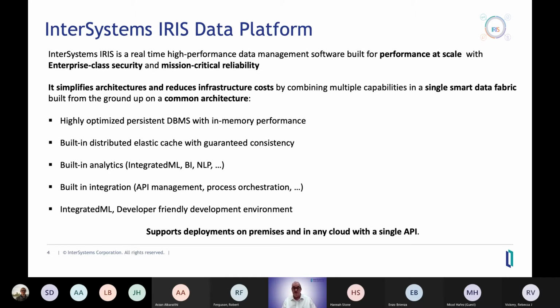So multiple cores, multiple instances, and we have technology which guarantees consistency across that view. So it's not like a number of the cloud databases out there where you'll do a transaction and eventually you'll get consistency across a distributed estate. InterSystems IRIS guarantees consistency when you do the transaction. So any deployments on premises or across any type of cloud all have the same presentation, the same API to access data, to process data, to consume data.